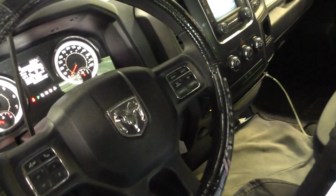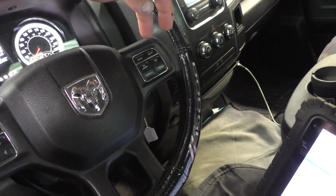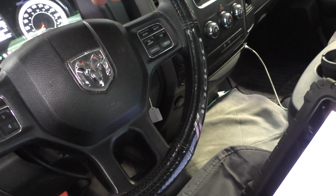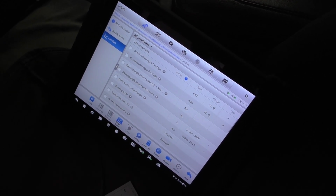So what are some possible things that could be wrong here? Our buttons could be bad, which, like I say, they're gooey. The clock spring could be bad. The wiring between this and the steering column control module could be bad, and the steering column control module could be bad itself.